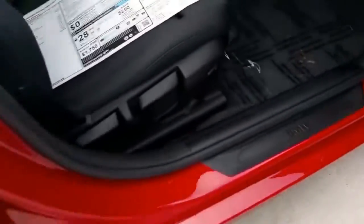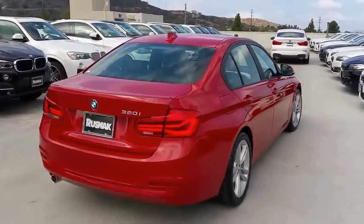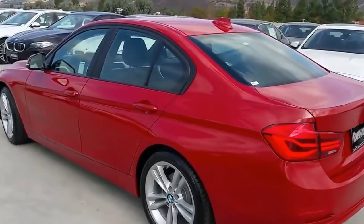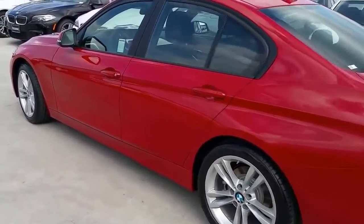Let me get over to the driver's side. Looks like we got the clouds moving in today. Awesome color, this metallic red, the Melbourne. There's your rear LED lights for you. Get that thing to focus. 18-inch wheels.